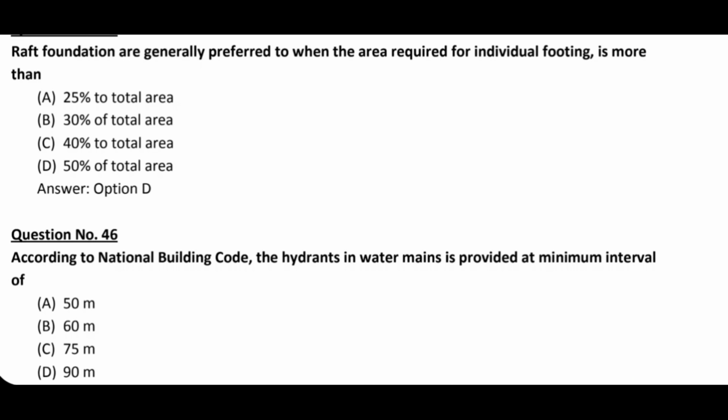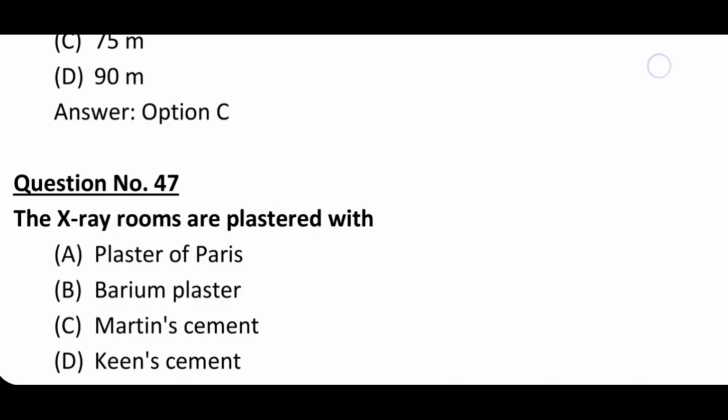Next question. According to National Building Code, the hydrants in water mains are provided at minimum interval of option A, 50 meter, and B, 60 meter, C, 75 meter, and D, 90 meter. So minimum interval of water hydrants in water main is 75 meters. Option C is correct.